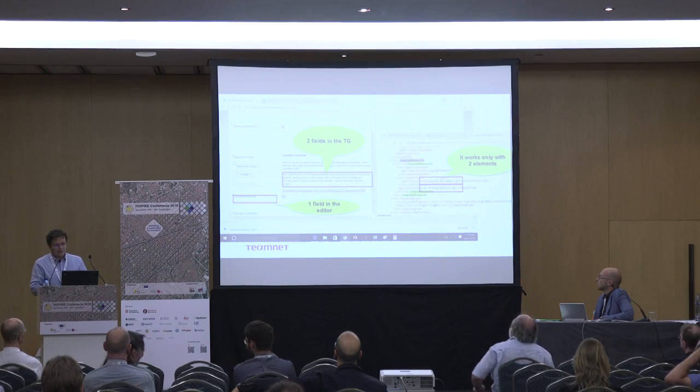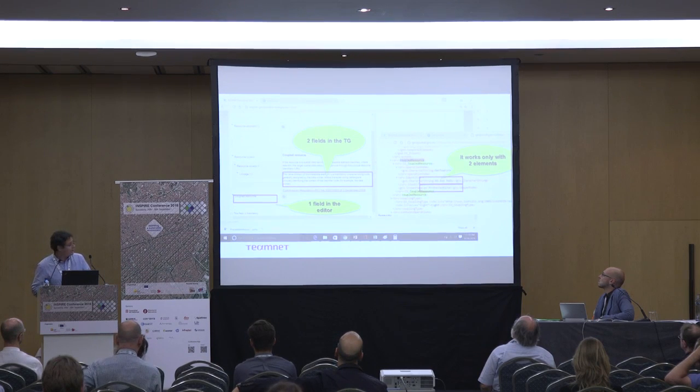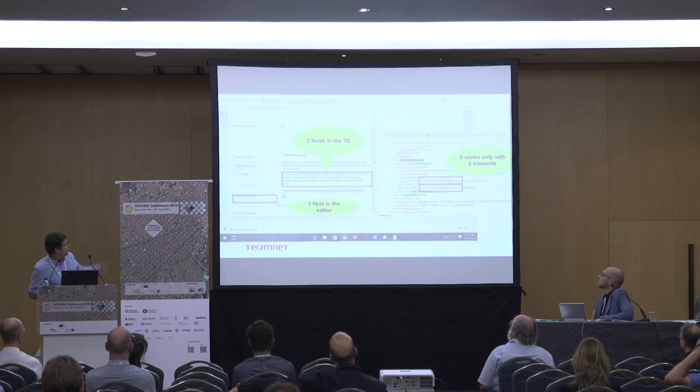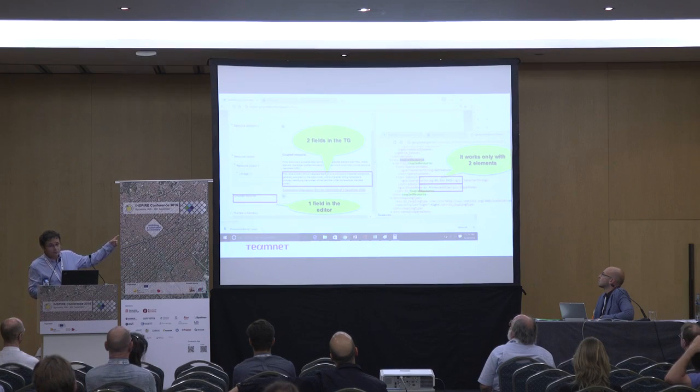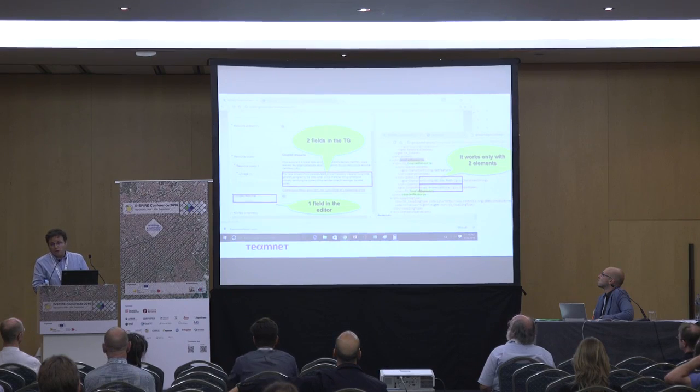Because even if we look exactly in this metadata editor, we see that in the technical guidelines there is a word which says "and." And this "and" indicates that we need to have 2 fields there. It's written very clearly that we need 2 fields. But unfortunately, in the metadata editor, we have only 1 field.